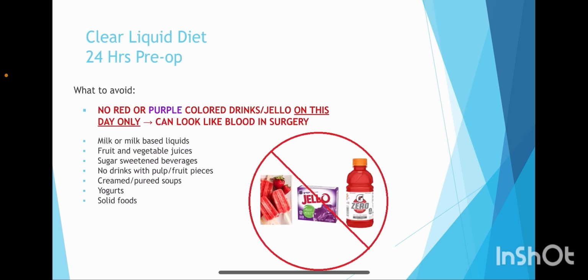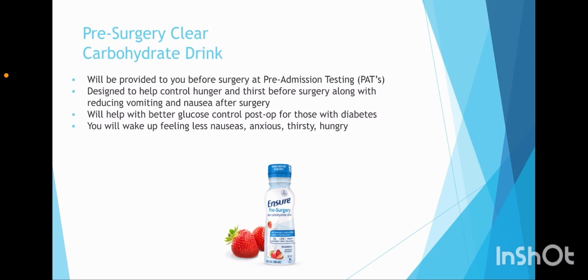Now, the color restriction for this day and this day alone is red or purple drinks and products. This is because it can look like blood during the surgery. You are allowed to do orange and blue. Green and yellow is also great. And basically, again, you're avoiding any kind of full liquids. So anything with milk, any kind of juices, drinks that have sugar in them or pulp, cream soups, of course, obviously solids.